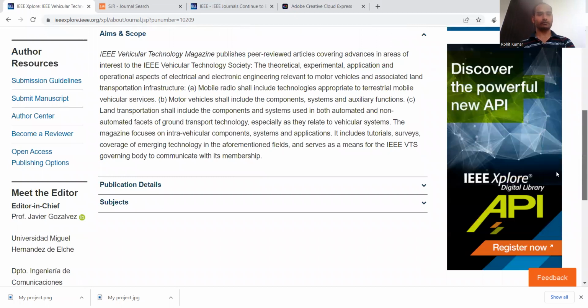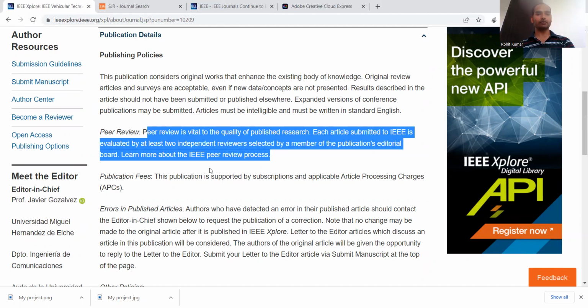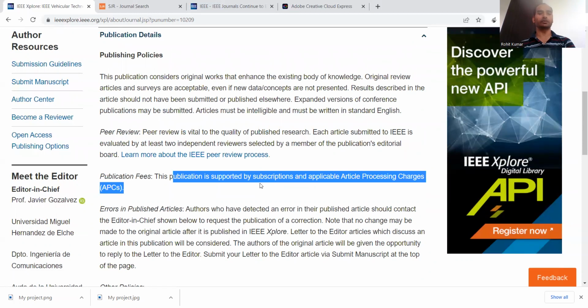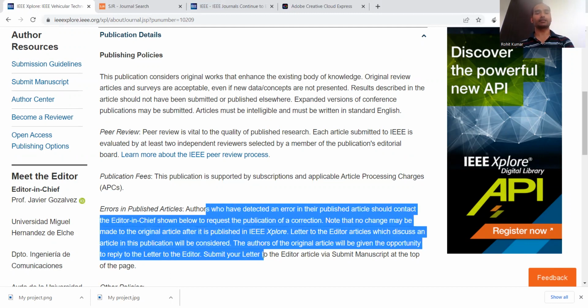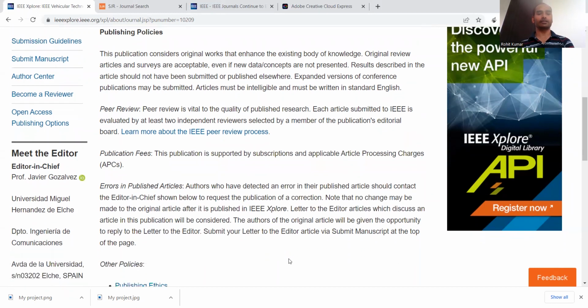But before moving there, we come down here and see the publishing policies. So publishing policies, as we have already discussed with the peer review, which is going to be through at least two independent reviewers having the single blind review process. Then the article publication, meaning the processing charges, and the subscription based charges, meaning the article publishing fees in total, is supposed to be part of this particular journal's publication. Then if there is some error in the published articles, then the related corrections, etc., are supposed to be through a particular guideline and process that is detailed here.